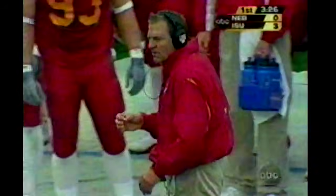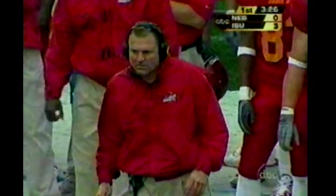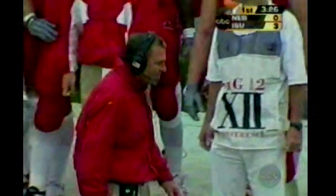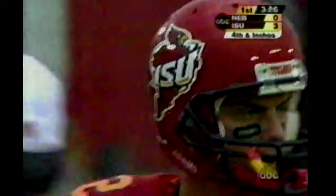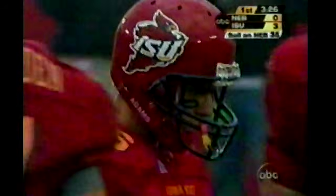Missed by that much. McCarney on the headset. Looks like a football coach, doesn't he? If you want a Hollywood prototype of what a football coach should look like, now there's a football face right there. Came off that great Hayden Fry staff, went up with Barry Alvarez in Wisconsin. He's done a remarkable job here in Ames.